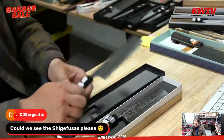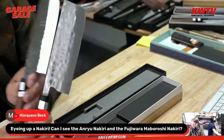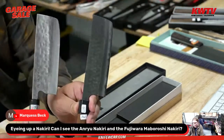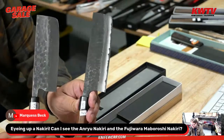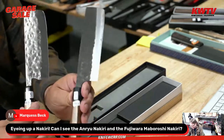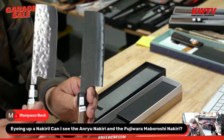Okay. Back to these Nakiris. For whatever reason, I've got these Nakiris in front of me. That's for Marcus Beck. Perfect, Marcus. Here we go. Can I see the Anru Nakiri and the Fujiwara Maboroshi Nakiri? All right. Well, you can see which one's the Fujiwara. It's this one here. It's got the finger notch. It's the Anru. This one's white carbon steel clad with stainless. This one's Aogami Super clad with stainless.